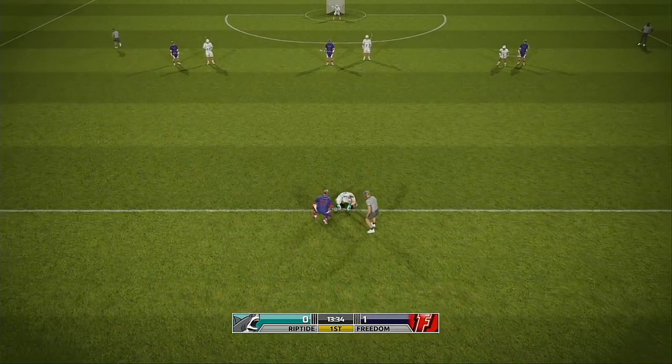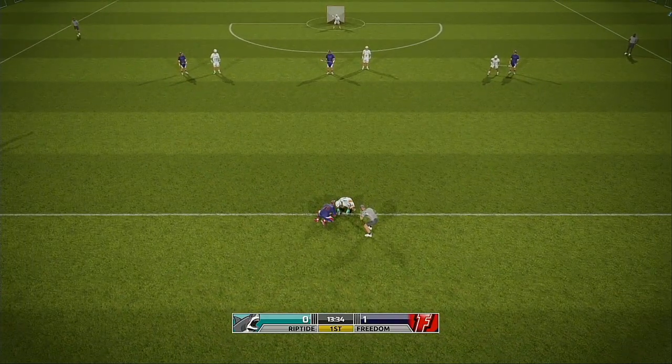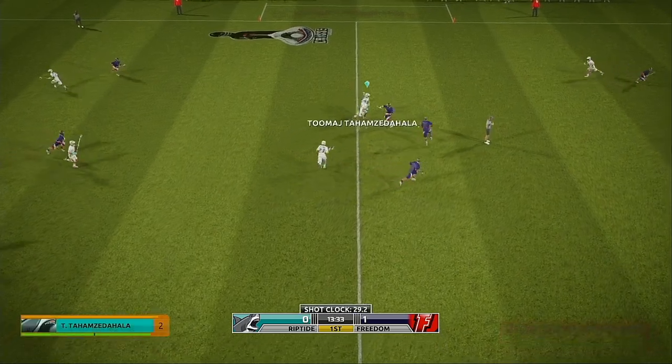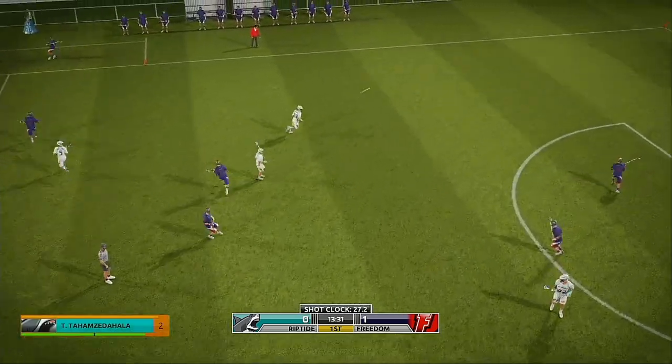If you have a good face-off guy, it can be make-it-take-it lacrosse. The away team wins the face-off and they get a step.